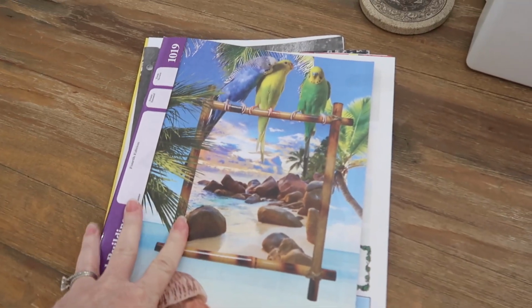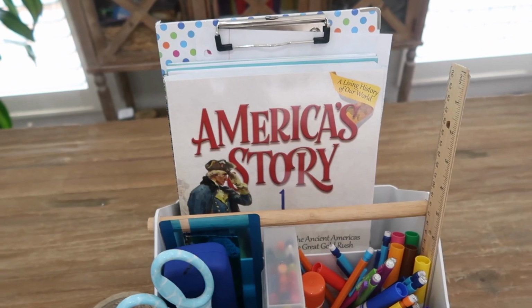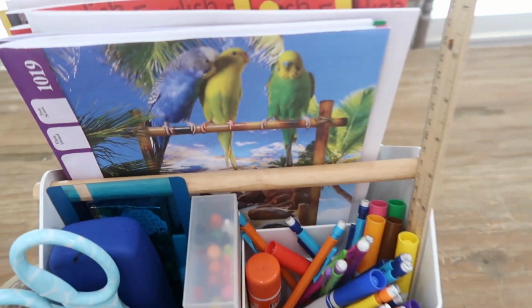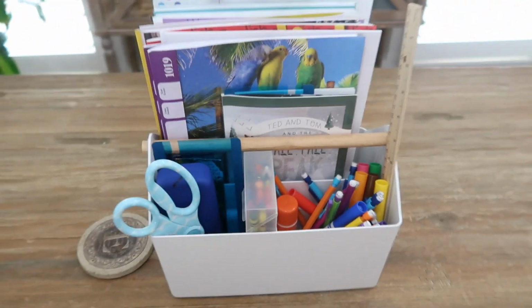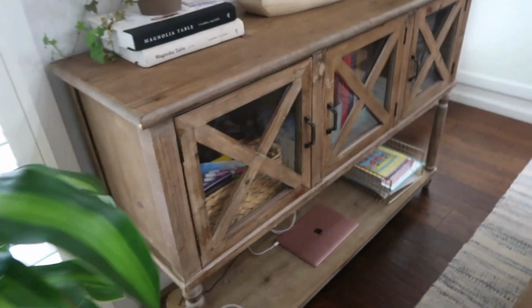Because these are so small and they're just units instead of an entire book, I can easily fit all of the stuff that we're using at any one time in here. And so if we go outside or somewhere else, we can just pick this up and take it with us. So that is our daily, what we're using.